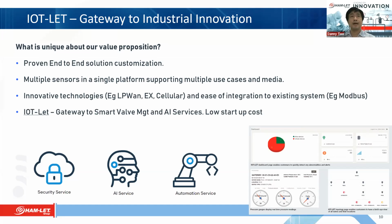And the third point is that in the platform, we have made use of a number of innovative technologies. For example, the low power WAN, which allows the product to be deployed in the use cases that call for long-range communication with low power. And also the ATEX certification allows the product to be deployed in ATEX Zone 0 environments, Zone 1 environments, which are not an easy thing to do, actually. I think we're the first smart valve, IoT valve that has this certification.